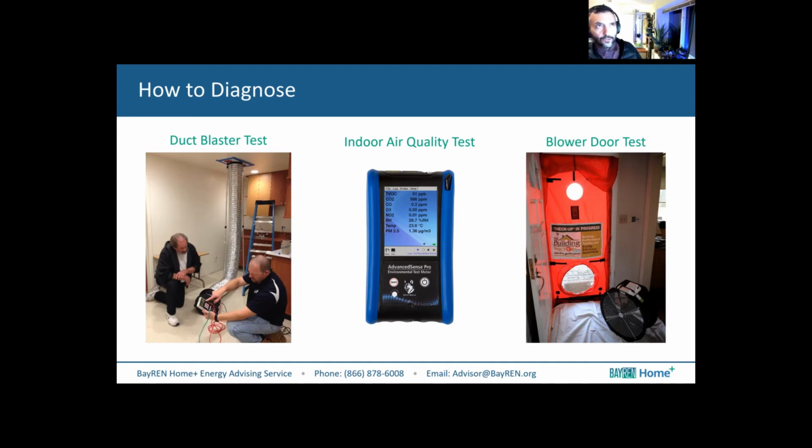So for those costs, I'd say the average would be $500 to $1,250. All across the Bay, you might find an auditor that will do a blower door test, duct blaster test, and some sort of air quality test for about $500. But $750 to $1,250 is more typical, I'd say.